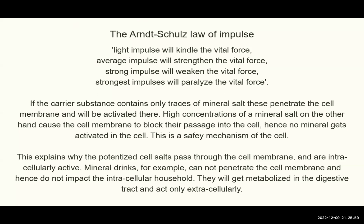So if the carrier substance of the salt tablet contains only traces of a mineral salt, these can penetrate the cell membrane and will be activated there. Higher concentrations of mineral salts, on the other hand, cause the cell membrane to be blocked off so that nothing gets into the cell. So no mineral gets activated in the cell. So this is a bit of a safety mechanism of the cells.